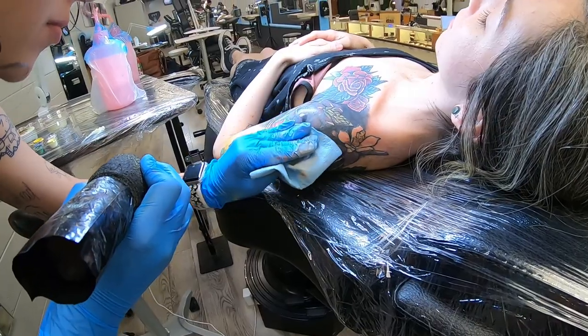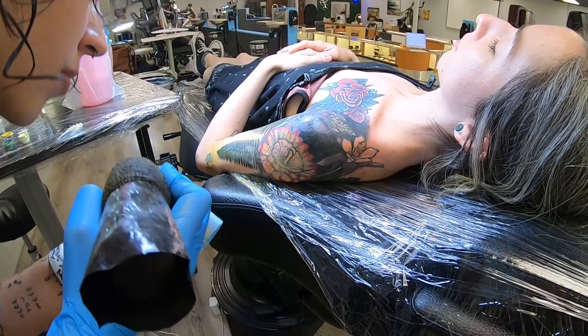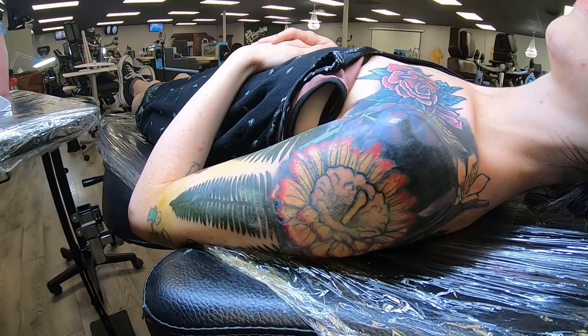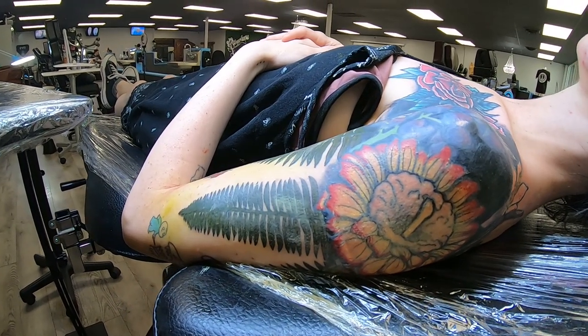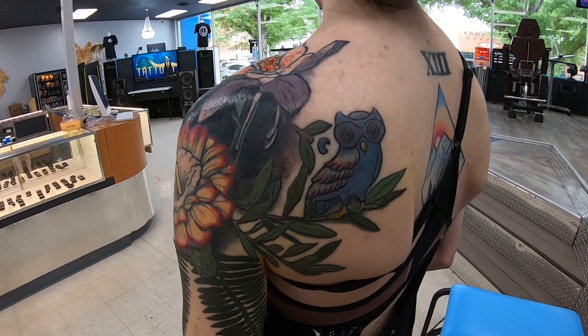So we were able to reline everything, add some color into it, as well as add some new pieces. There's some ferns kind of in her arm now that we were able to add and make it a whole piece together. She was super excited to finish that after our first session. We had been there till about midnight and we both called it because she had worked pretty early in the morning. So finally being able to see that all finished up was really awesome and she was super excited. I'm sure she'll be back for more.